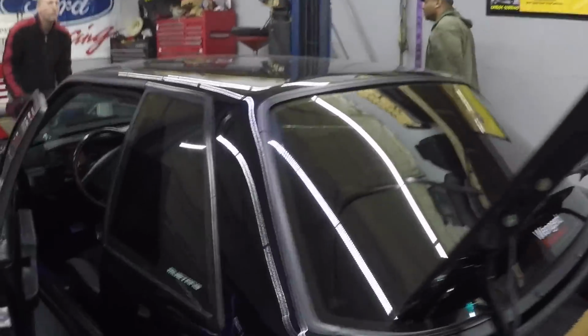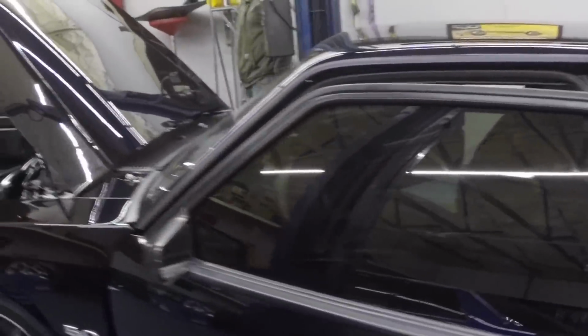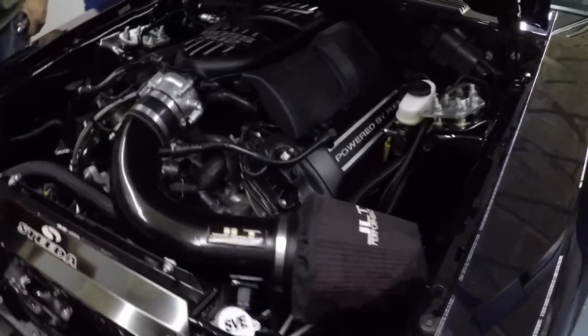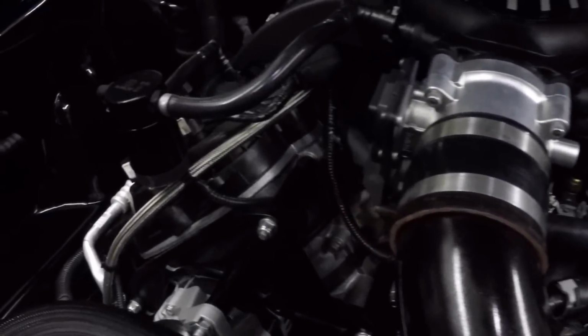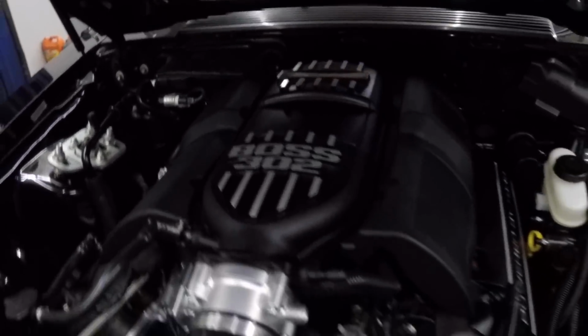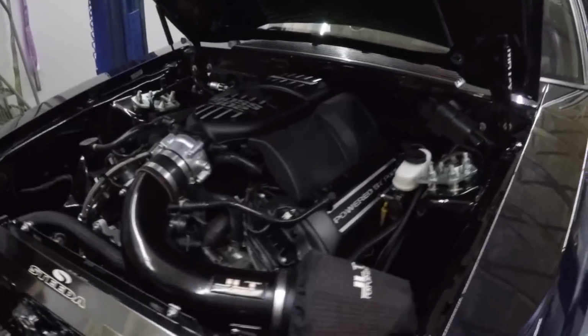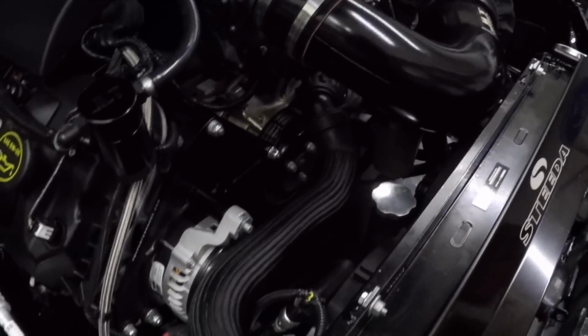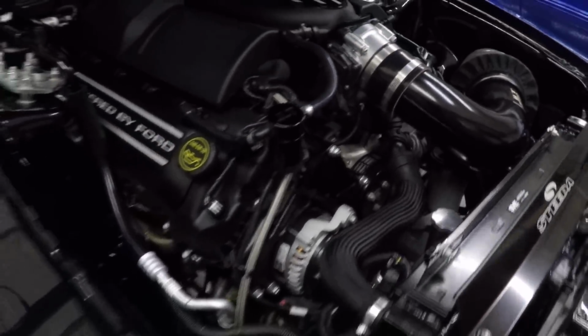All right. So, Alex, do we got AC yet? Boom. All wired up? Just need some Freon, huh? Yes, sir. You paid attention when you did that? Yeah, I was watching. Got everything wired up, fired up. I'm gonna do mine next.